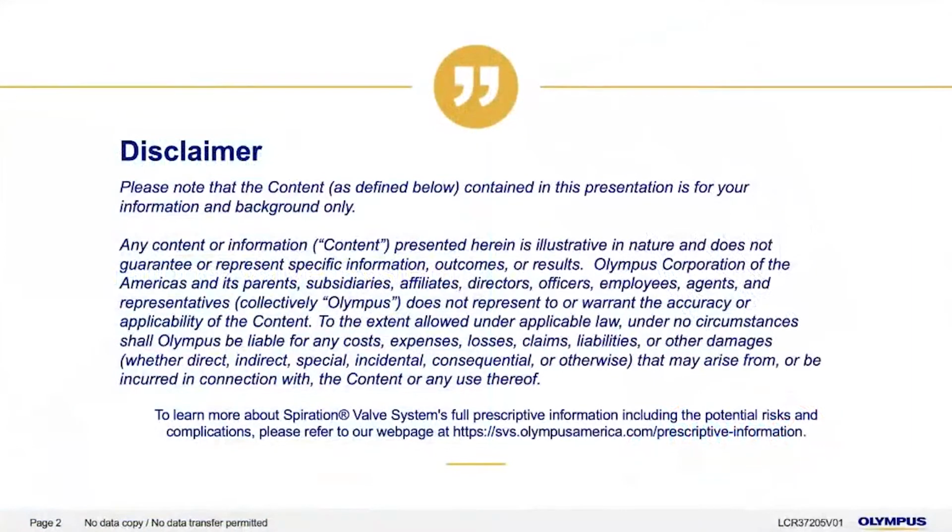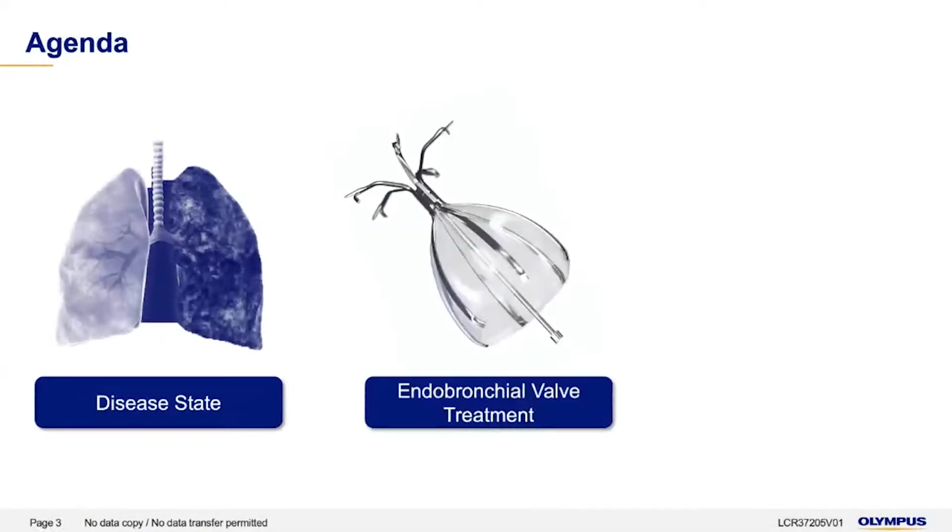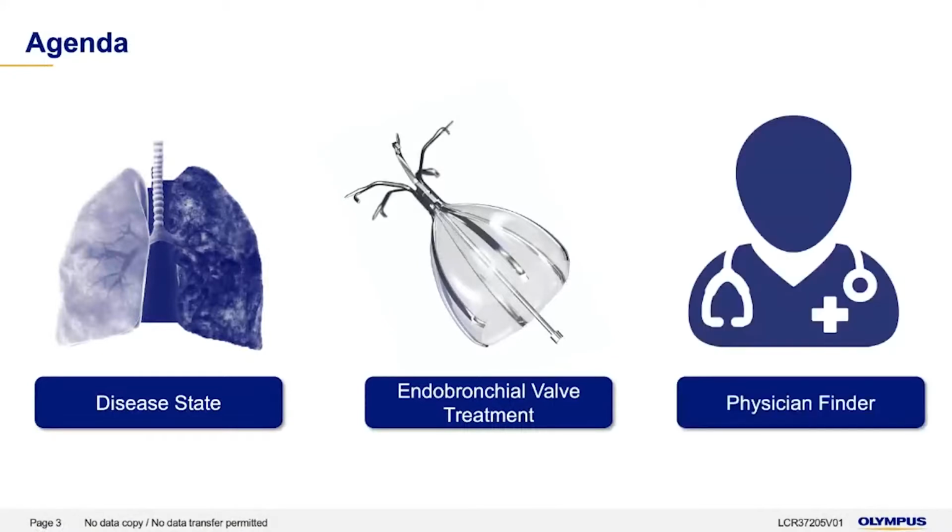So this is an Olympus disclaimer, as you can see here. I'll let you read that. The contents of this presentation are for information and background only. And obviously go to this website if you want to learn the full information about the Spiration valve. We're going to go through the disease state in general, and then more importantly, talk about the valve treatment, what it's trying to do, and the type of patients that have the potential to benefit from these, and then work on finding a resource for yourself, for friends, for anybody watching, etc.